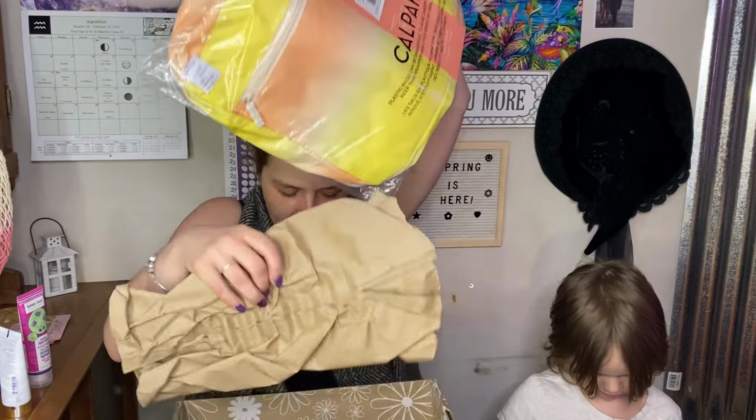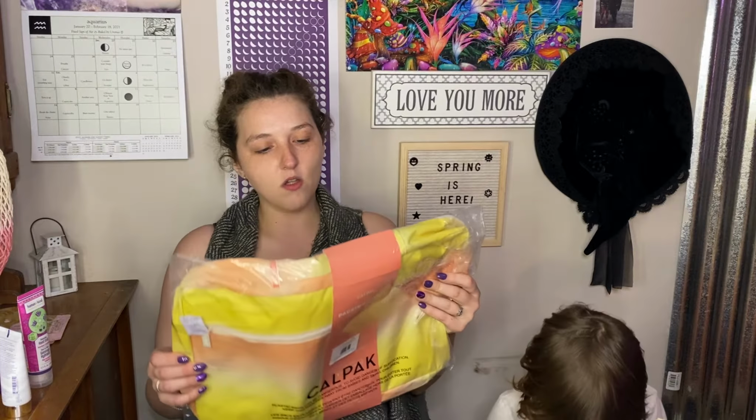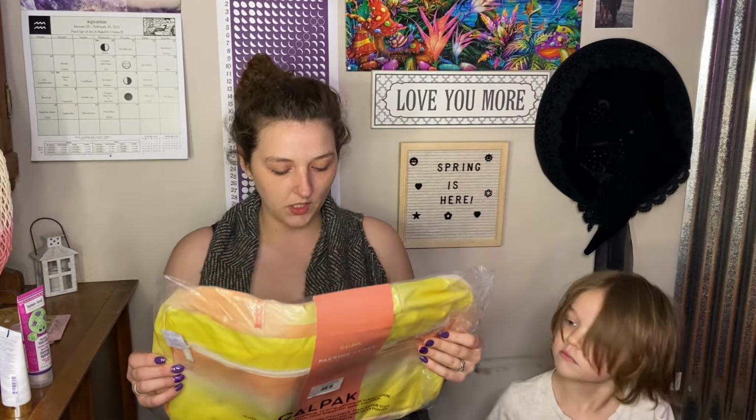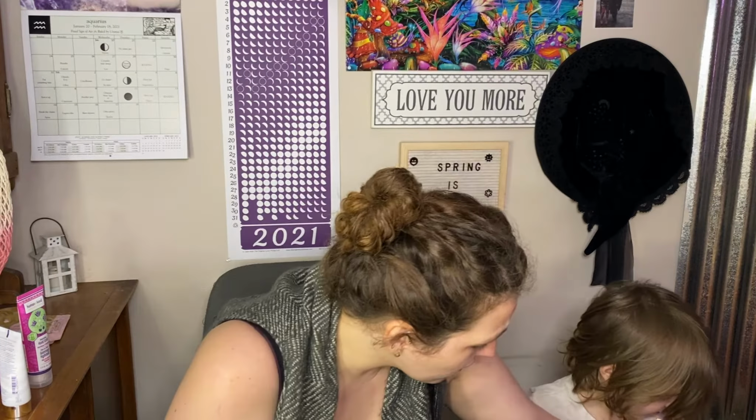And then the last thing in this box, other than what Kaya is opening right now, is this ginormous packing cube. It is a set of 3 packing cubes. That's cool. I don't go anywhere, but it's cool. What is that, Kaya? It's a box. It was a box inside of a box from Our Place. Oh, that's adorable.